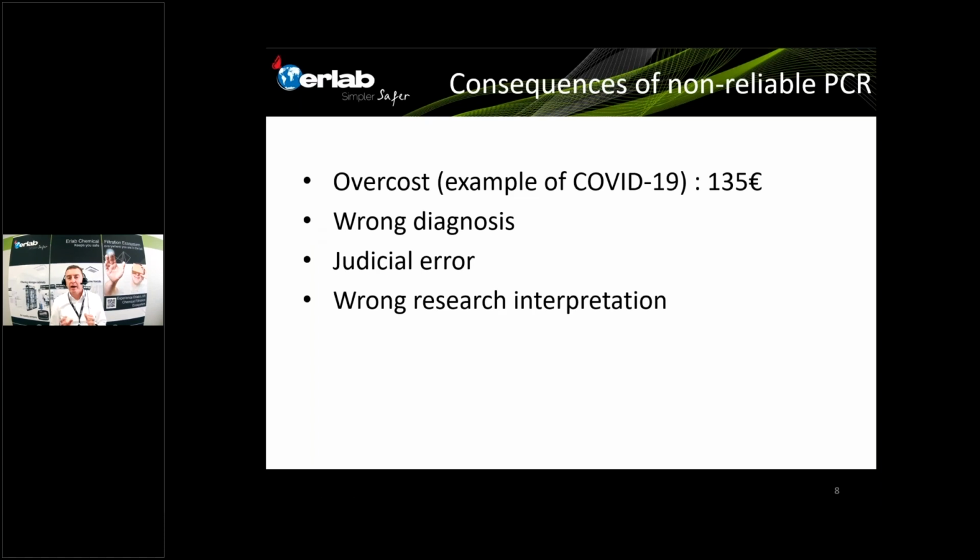So, as said at the beginning of this conference, this application is very, very sensitive to contamination. And if your sample is contaminated during the first phase, the pre-PCR, or during amplification, the first risk is the overcost. Just as an example, here in Europe, we estimate that the cost of one PCR for COVID-19 is 135 euro. So if the result is bad, that's a waste of money.